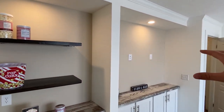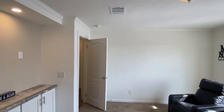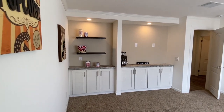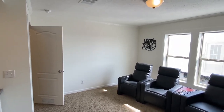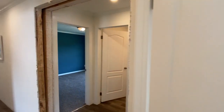You could put your smart TV right there and just stream Chance's Mobile Home World all day, every day. That would probably be the best thing you could do with this room, but I'm not trying to push you in any direction. But it is a good sized room, right? All right, let's go to the other end and check out the main bedroom.